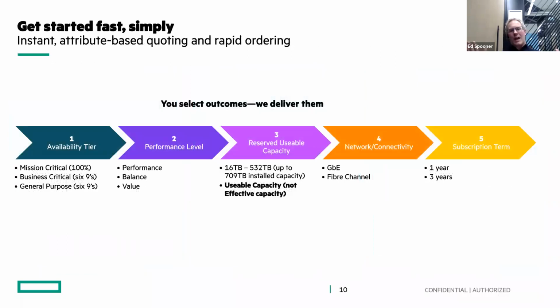So here we are. What are those attribute-based questions for quoting? Let's start off with the availability tier. Now we're thinking workload. What does this workload need? Does it need mission critical storage? What does mission critical storage mean? It means 100% availability guarantee. No? Okay, we can look at the business critical storage, 6 nines availability.